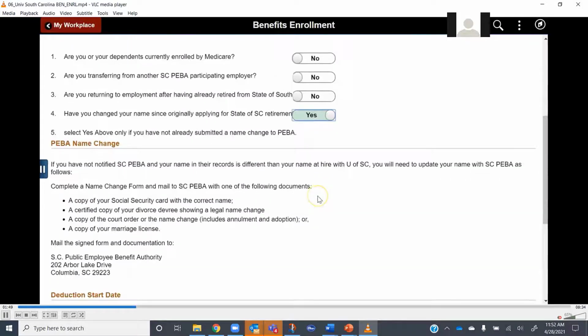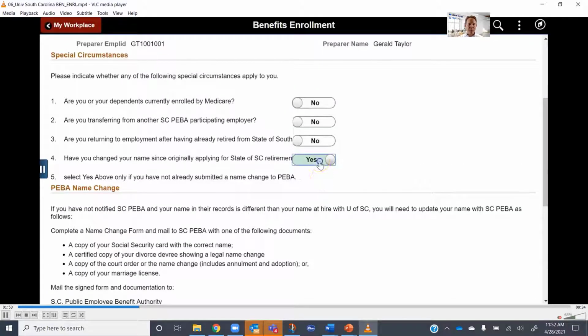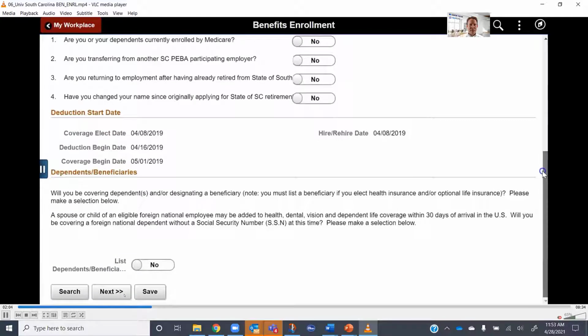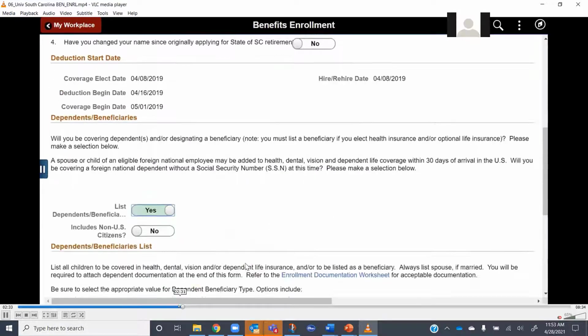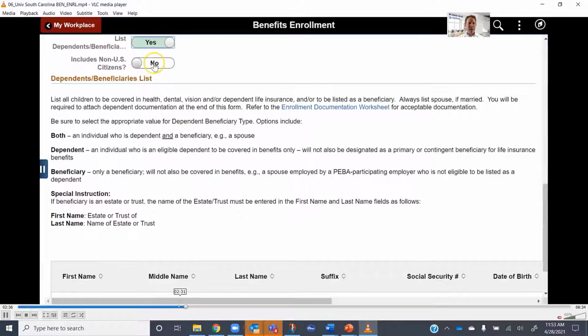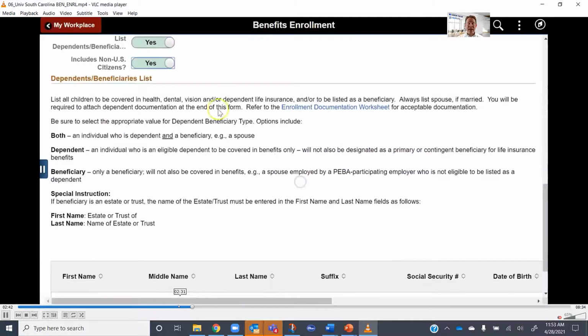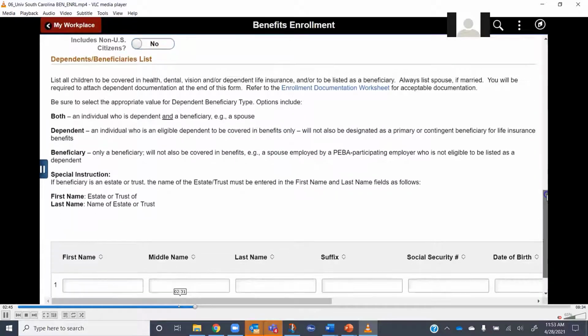And then as I scroll down, I'll get to a segment that prompts me for dependent and beneficiary information. And I'll have a grid down there. If I select that, yes, I want to list my dependents and beneficiaries as part of this process, I'll see a grid open up. Hang on a quick second. I'm going to fast forward here. So I'll click yes, and now it recognizes that it's going to open up a new segment for me. If I'm enrolling non-US citizens as dependents or beneficiaries, I get that edit message saying that I need to do that manually.